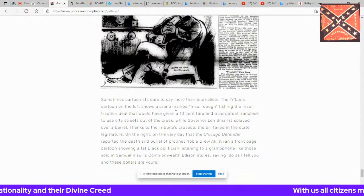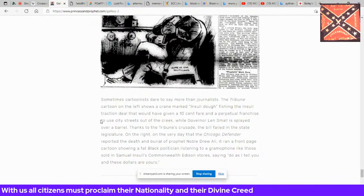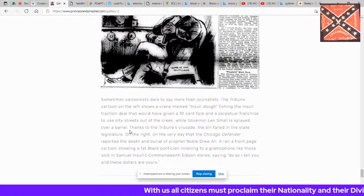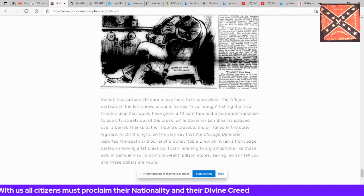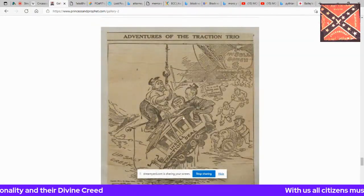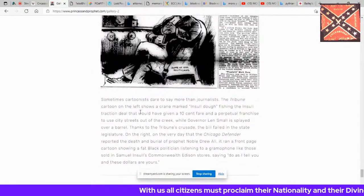Tribune cartoon on the left shows a crane marked with Insull's traction, fishing the Insull traction deal out of the creek, the deal that would have given a 10-cent fare and perpetual franchise to use city streets. So funny. Governor Len Small is splayed over a barrel. Thanks to the Tribune's crusade, the bill failed in the state legislature. So when they put this out, this traction bill failed because of the picture. Everybody was like, we ain't doing that.